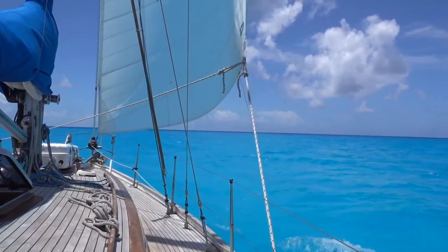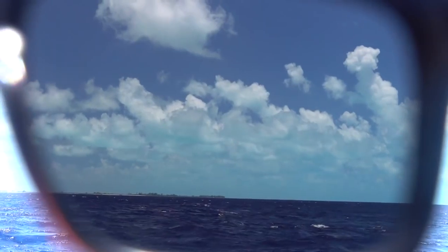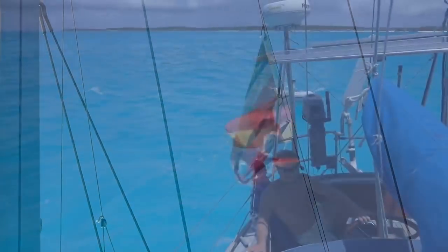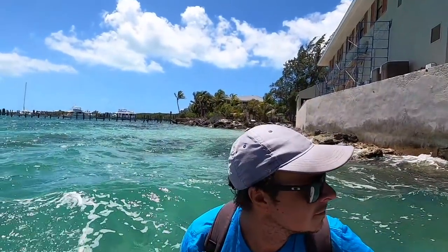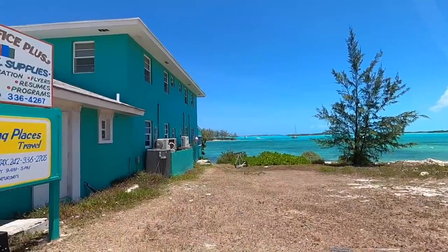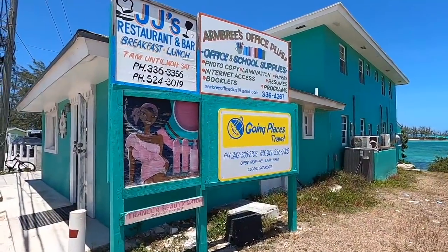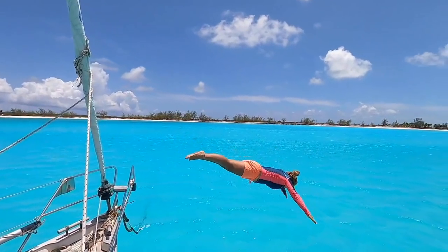Beautiful bays I've ever been in, and the sand is just super fine. It's really hard to leave this beautiful, beautiful place, but as we don't have so much time left in the Bahamas here, we're going to probably head to Georgetown today. Yeah, well, we miscalculated by about, I would say, 10 centimeters or something.